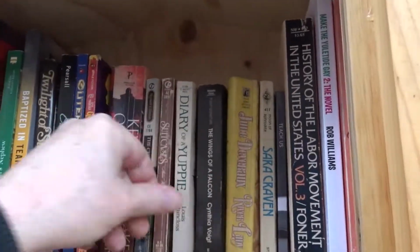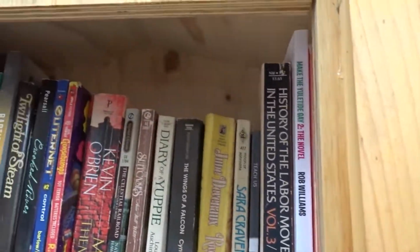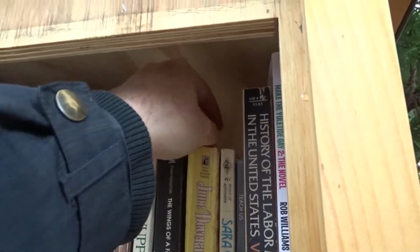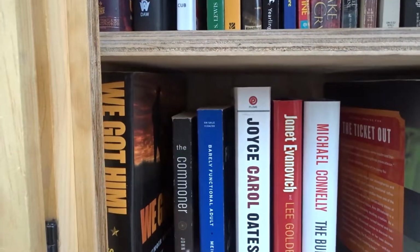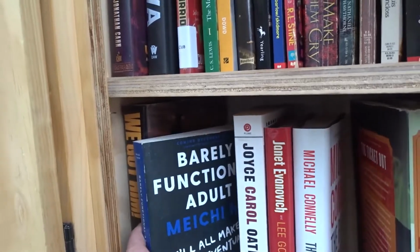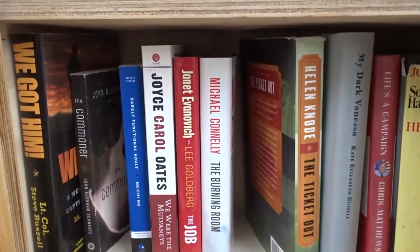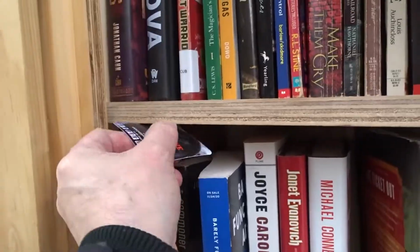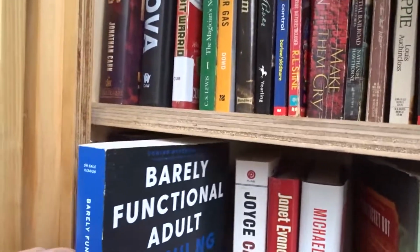Stuff my cards into a couple of these. Now that I have 1,000 to go through, people will use them as bookmarks, right? Barely Functional Adult. A biography of Mark Thomas. Still adulting into his 50s. It's hard to do with one hand. How many times do I say that?